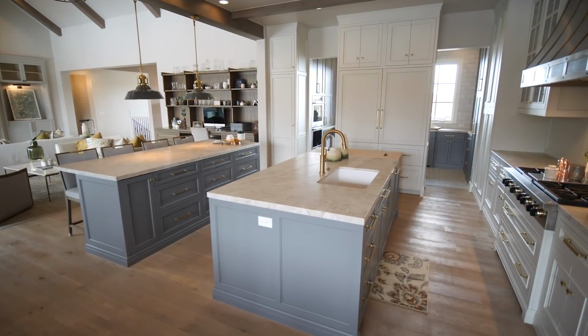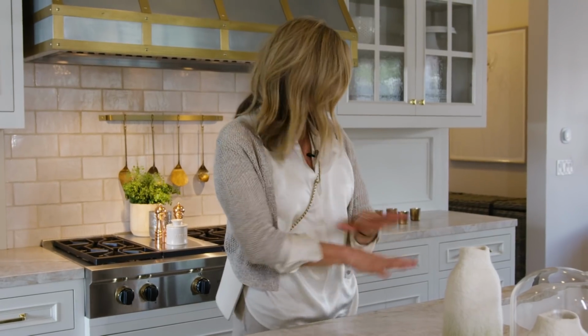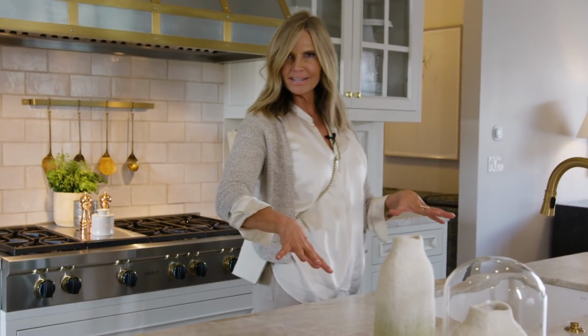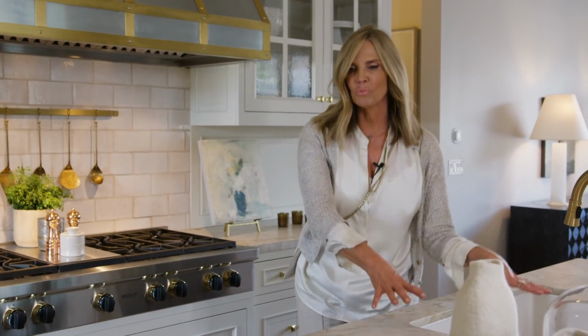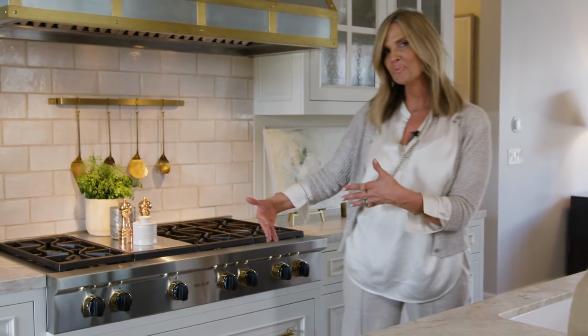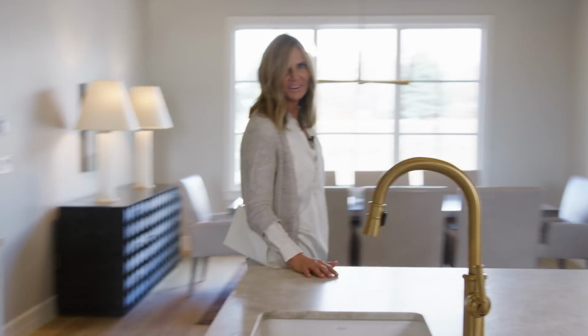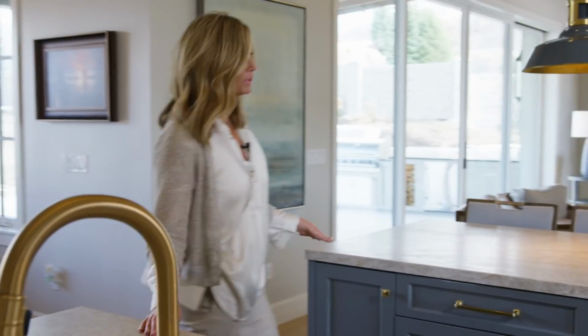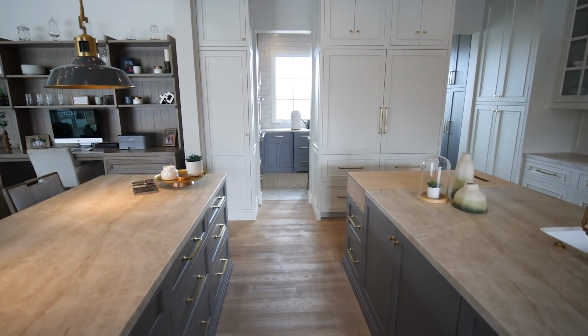When it comes to two islands, let me explain how much I love two islands. This is my work island. I can get a lot done here, and I'm adjacent to the stove and the range. I can work simultaneously, two people in one space if I give enough room in between. And then as you come over to the other island here, you can see that this is a complete work surface. I could wrap presents here. I could roll out bread. I wish I did that more often. I can do so many things here without a sink in my way.